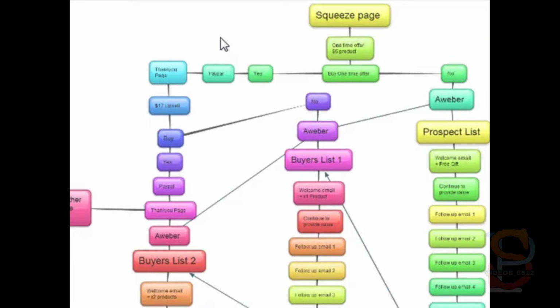What you do is send them to another offer, which is a $17 upsell. So the thank you page is now another offer page. And this is how you can make your campaigns, especially when you use solo ads, a lot more profitable. This is a fantastic way to increase your profits, and this really does work.